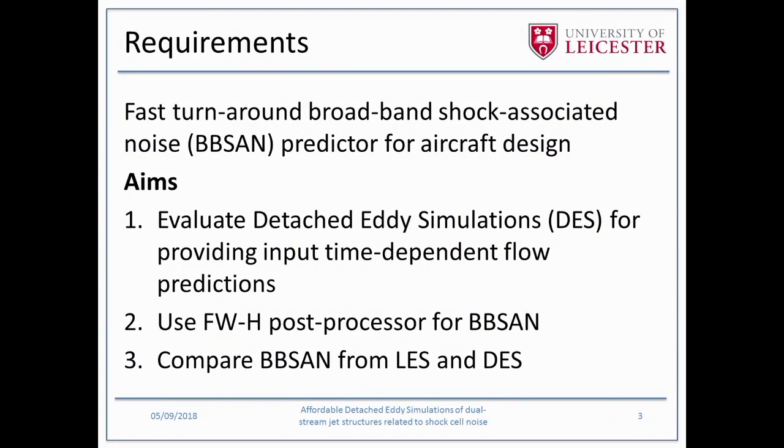So all this drives the following requirements. There is a requirement for a broadband shock-associated noise predictor for aircraft design across the industry that needs to be affordable and needs to have turnaround times for predictions that are compatible with the accelerated design cycle in industry of design and optimization.